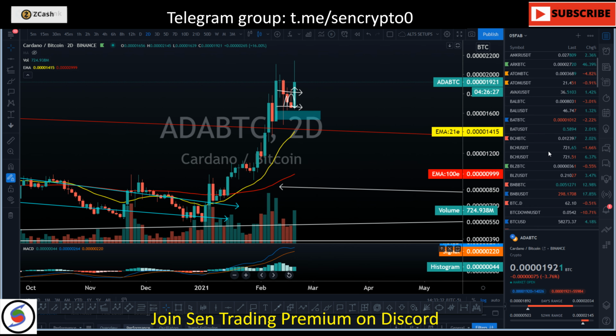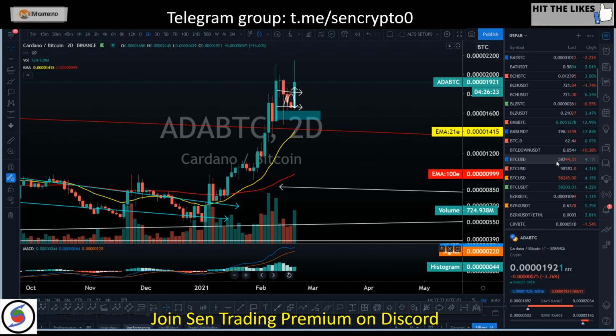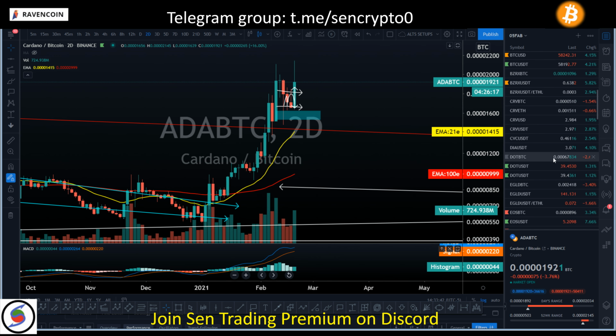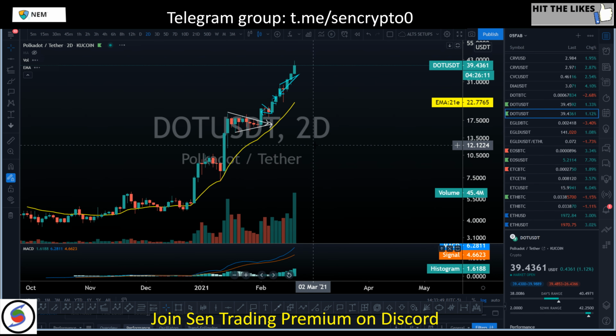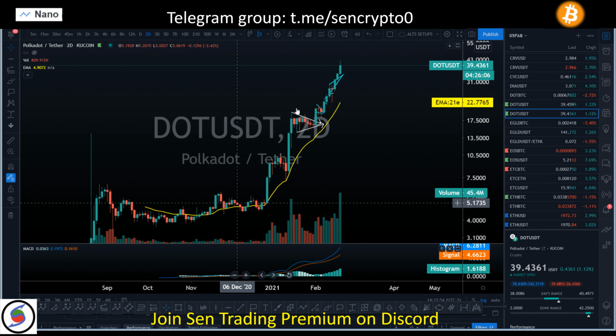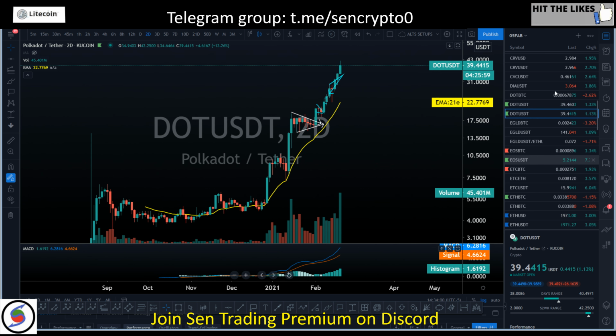So many other alts, we've been pretty bullish. FTM, we've been bullish already. Sushi, we've been buying back in November, right around 50 cents. Sushi is right now almost $20. DOT, we don't have to talk about DOT. We've been accumulating DOT right here. 4.6 was our support level. We said it's going to pump all the way up to 26, and at 26 we're still holding because we've got some upside target for DOT.